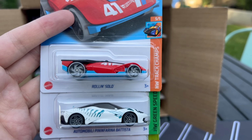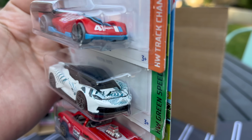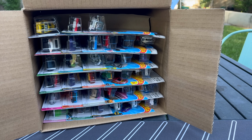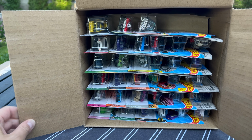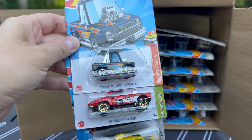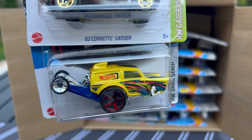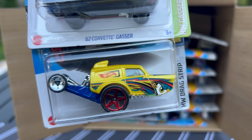I'll find out if they're new. This is the Automobili Pininfarina Battista. That is a recolor in white, right? And then there is the 62 Corvette Gasser, which we have seen before. I'm actually going to move this over here. Like that. Okay. Tuned 83 Chevy Silverado. We've seen that. Corvette Gasser again. We've seen that. There's the old Hot Wheels Papa Wheelie. Nice to see that one back.